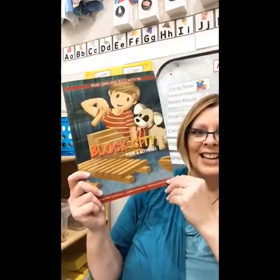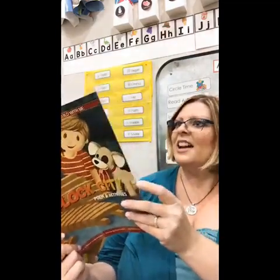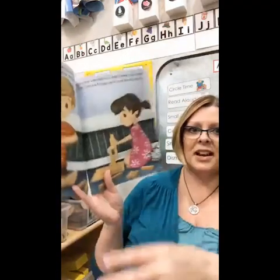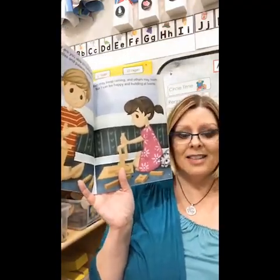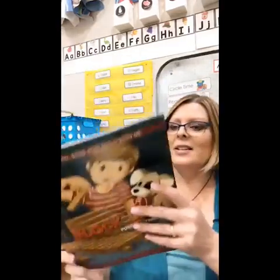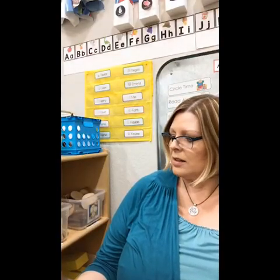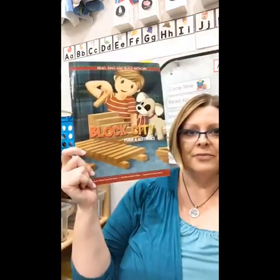Block City is another really awesome book. A lot of times I will just go on Amazon and search in the search box there, and then I can ask my local library if they have any of those books. So yeah, this is Block City, activities, illustrations by Ann Beach. Too many different contributing authors there.